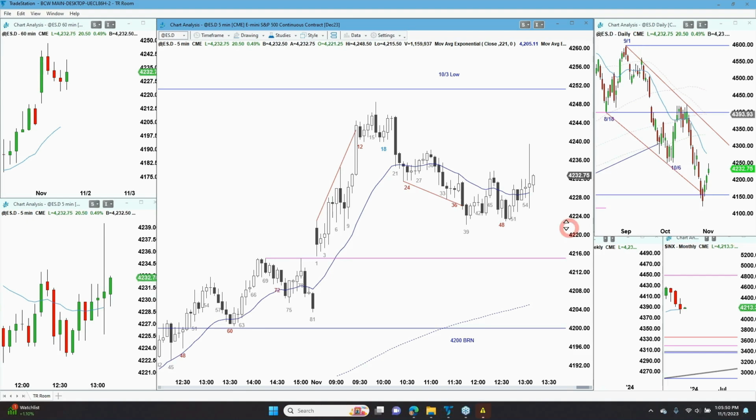So look at bar 55. And what do you notice about the bar? Big tail above, big tail below. It's a trading range bar. We rallied, we went above, we went below. Better to wait and see what kind of follow through either side can get.